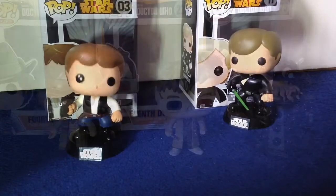Come on. Yeah, look, that's a really cool piece of detail there. And on his belt. So yeah, two really cool figures from the first line of Star Wars Pops.